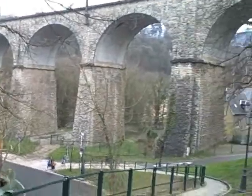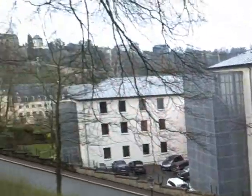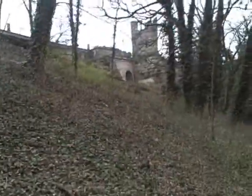Now we're trying to find the city center. I think it should be pretty cool. Here's some more of that neat bridge. And then there's the hostel we stayed in. And I think we want to go up over there on the hillside. Yeah, that's about the size of it. Oh, look at this. Neat little ruins.